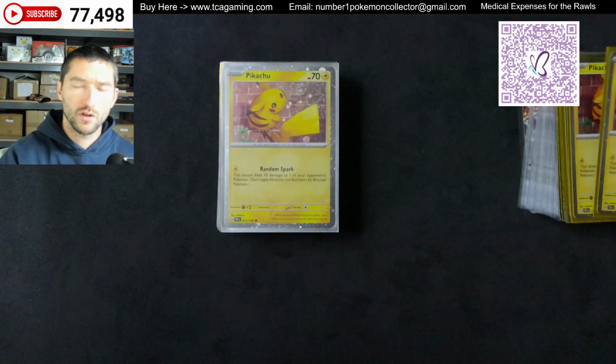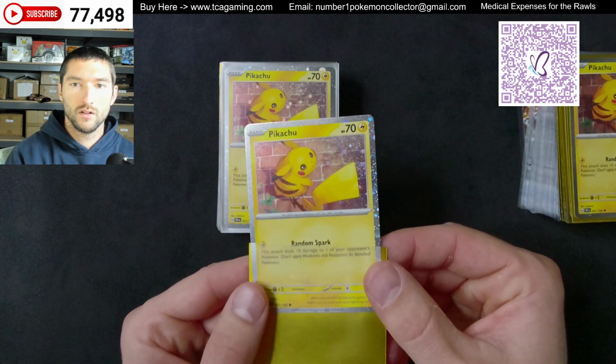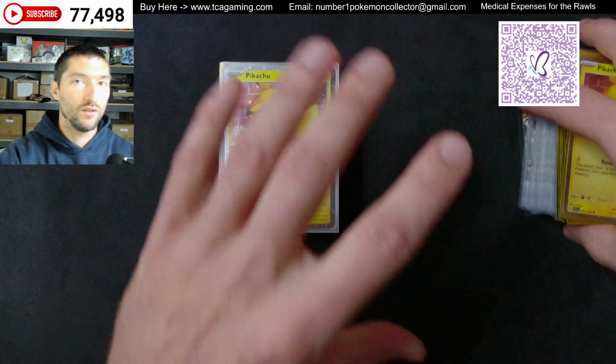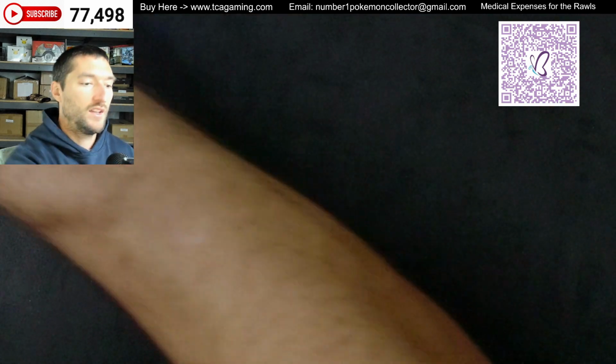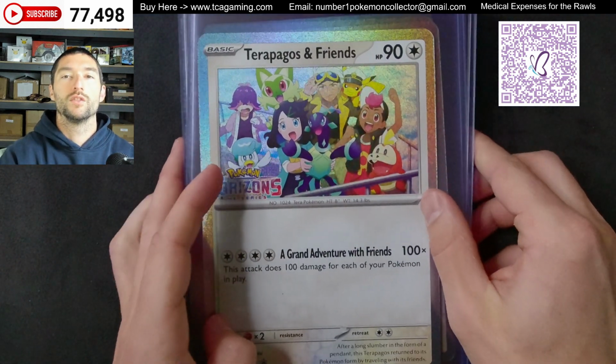I think it's a beautiful card. The Cosmos looks great on it. This one doesn't have a swirl. I had one that actually had 2 swirls. That was pretty cool. And then the last product has these jumbos, which is Terrapagos and Friends.